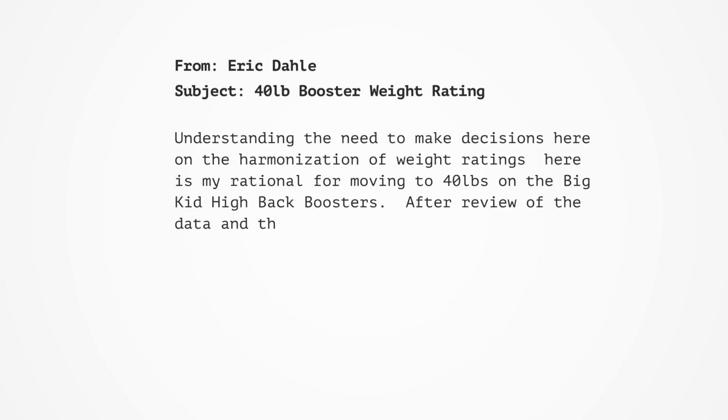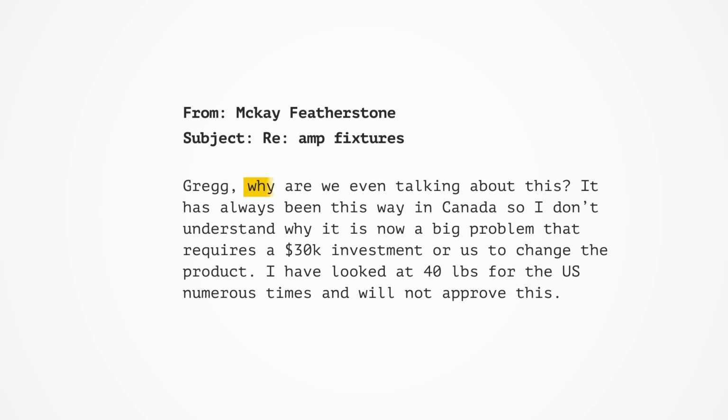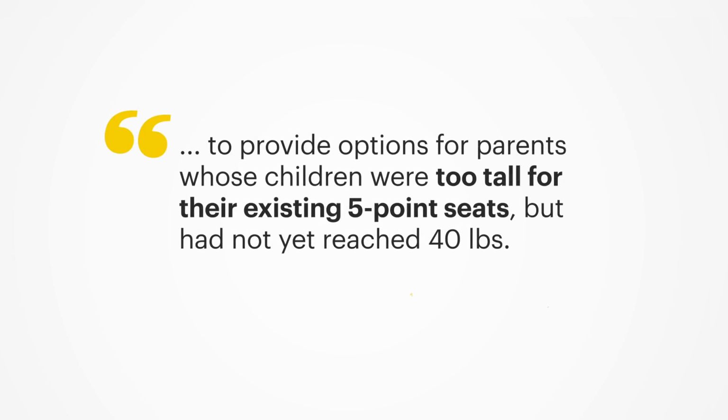In 2012, Dolly, the Evenflo engineer, urged the company to stop selling booster seats for children weighing less than 40 pounds. But the company's marketing department resisted the change. And Evenflo made a corporate decision not to increase the weight recommendation. Evenflo's attorney said the company wanted to make the seat available to kids who were too tall for harness seats, but not yet 40 pounds.